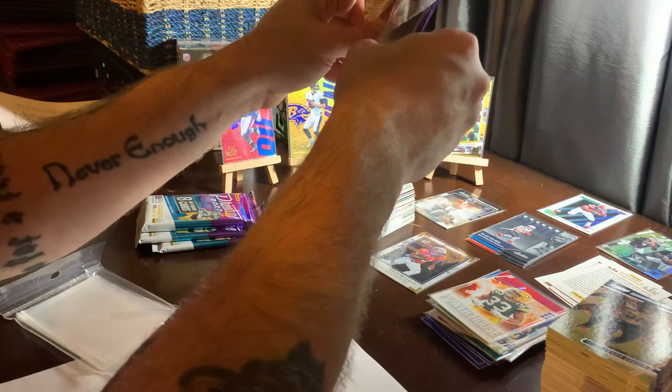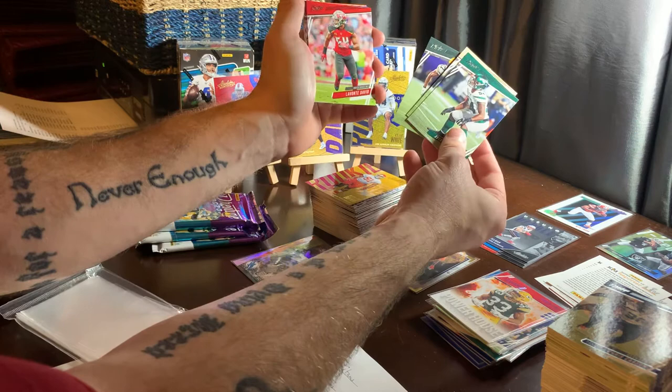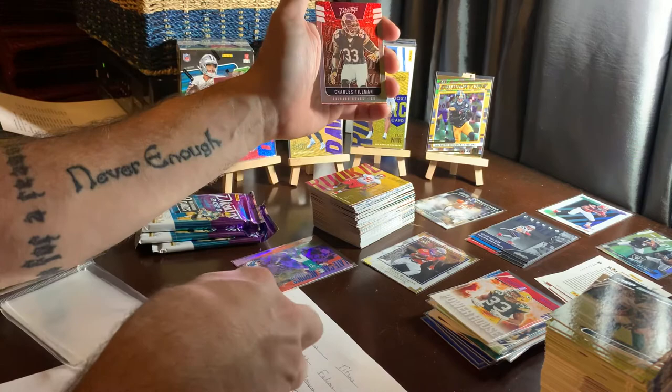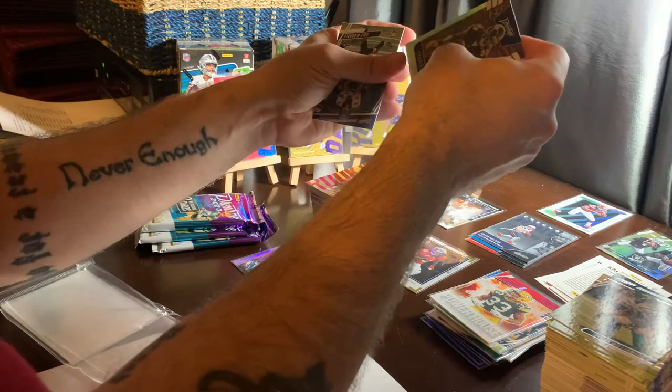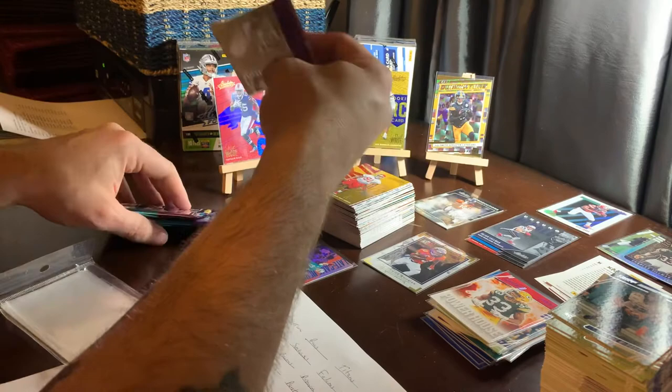Avery Williamson, Jets. Drew Brees, Saints. Davante Adams, Packers. Lavonte David, Buccaneers. Younghoe Koo, Falcons. Keenan Allen, Chargers. Then we have an old school Charles Tillman for the Bears, refractor. Kind of run out of room over here to separate the different parallels. Then our rookie is Cole McDonald, Titans. Actually, this one feels thicker than the other, so I'll save that one.